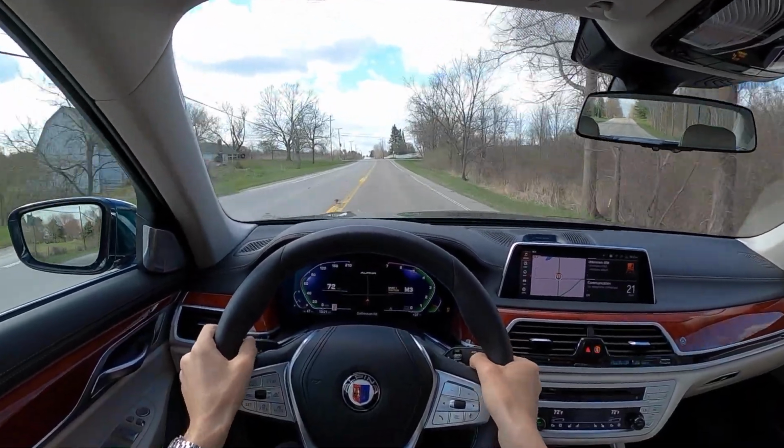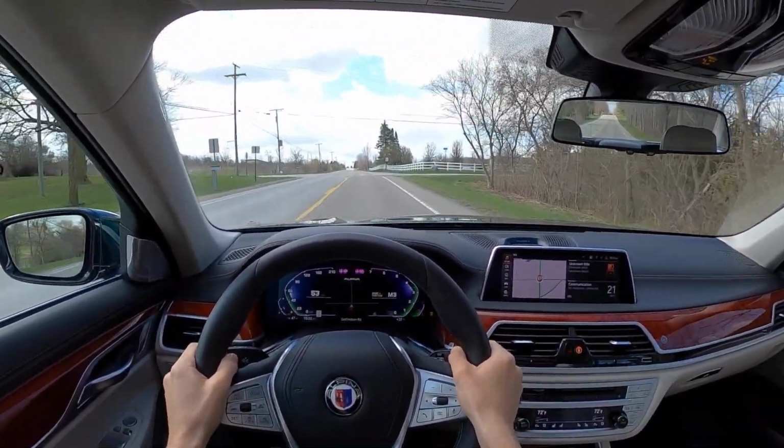There's a pretty big difference between all the drive modes. Sport Plus is very aggressive.